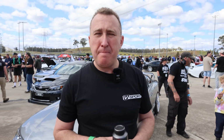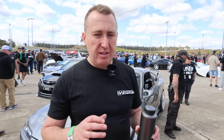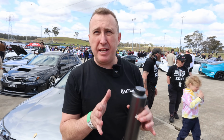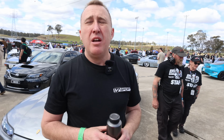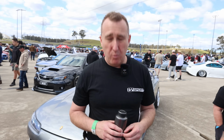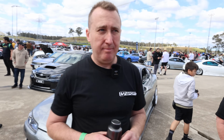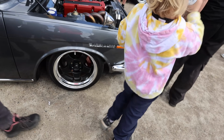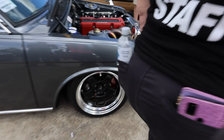Why did you do that versus a R180? Just because these have got a full diff, not the small R180 diff, so they're like a live axle. And the factory diff is very weak. So that's the difference between the wagon and the sedan. Okay. And then we put Endless brakes front and rear. Very JDM. Yep.